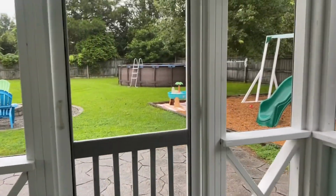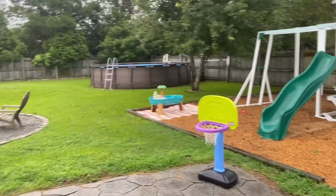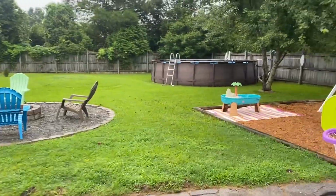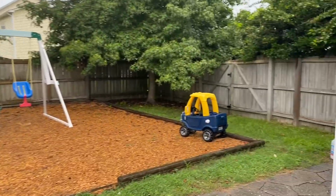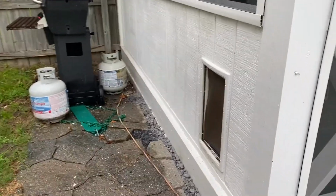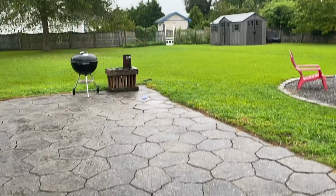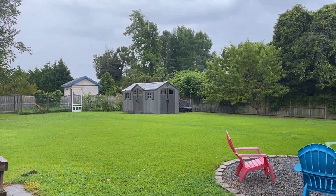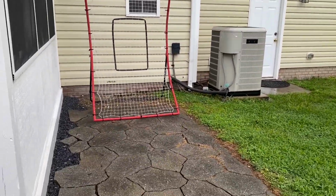And there were some notes in the MLS that mentioned some of the items staying with an acceptable offer. The pool was one of them. I believe the playset was another. So we'll look into that. Oh, there's even a little pet door here that goes into the screened area. I think the shed was the other thing. And there we go. Nice concrete patio back out here.